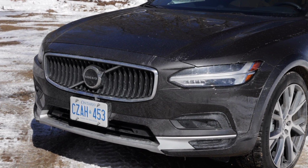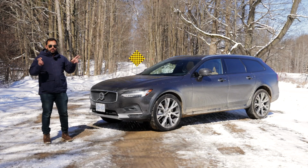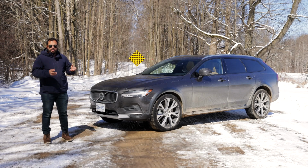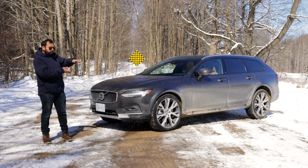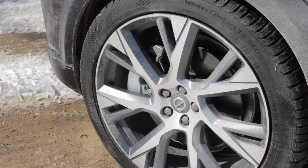bumper, extends onto the fenders, onto the side skirts, and then onto the rear as well, because this is the Cross Country. If you buy the non-Cross Country, which I don't think the V90 is available anymore, only the V60 is, it's a very rugged look that Volvo is trying to put out with this, and it's also raised. You can notice that because this is the Cross Country, the ground clearance is higher, and you've got the bigger wheels, which is an option, which again look really good.